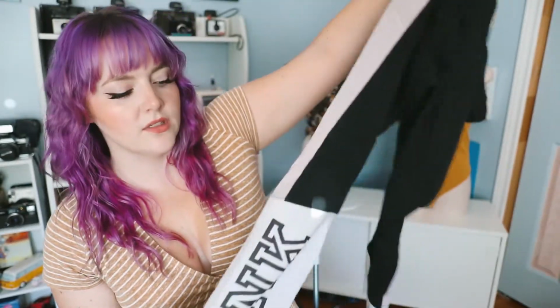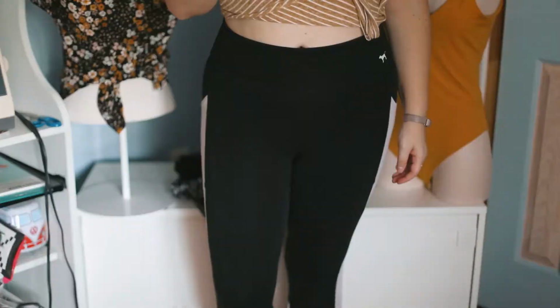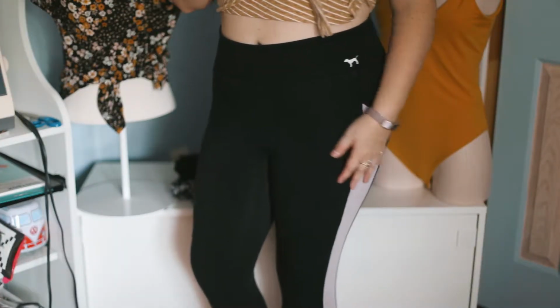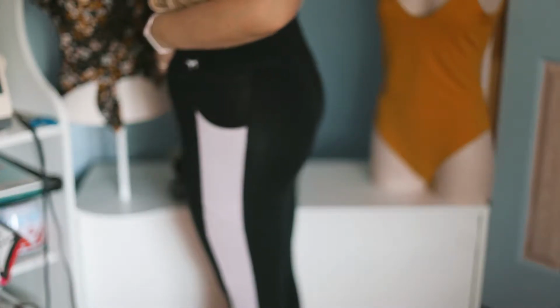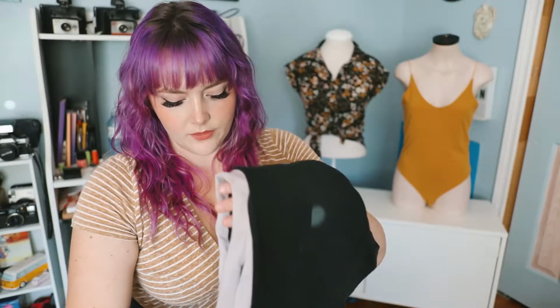So these ones are just for working out or wearing around the house or cleaning or whatever. But they're just high-waisted black leggings. They've got a white strip on the side and then white on the bottom, and it says Pink. And I got all of these leggings from Frenchies. I think Frenchies sells their leggings for $4.75.